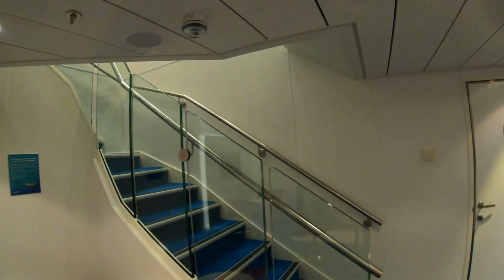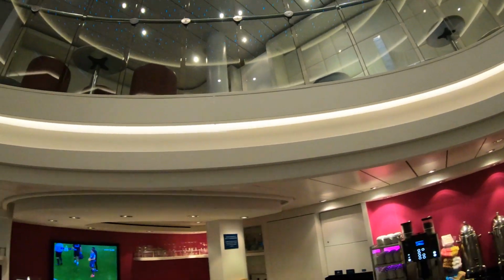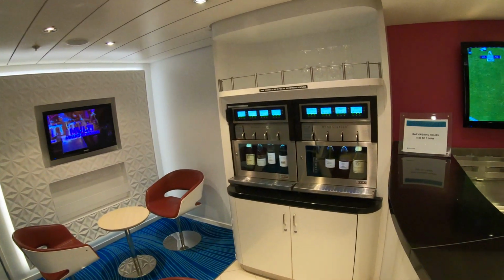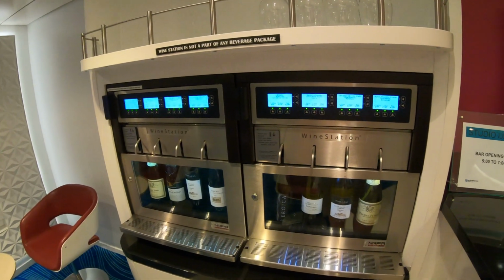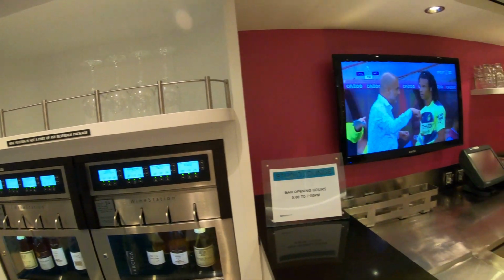Let's go. So this is the studio lounge. It's shared by all the studio rooms or studio cabins here on the ship. It's two levels, as you can see. Stairs going upstairs. And it's very nice. The only people who have access to this are the studio passengers. You have your little wine station there, some wine glasses.